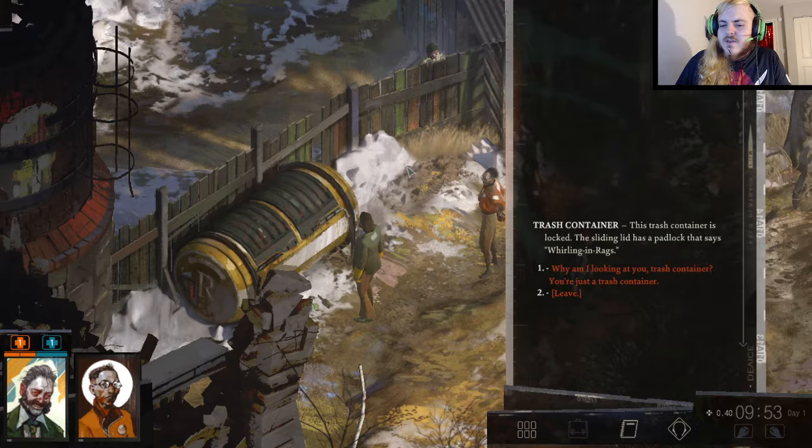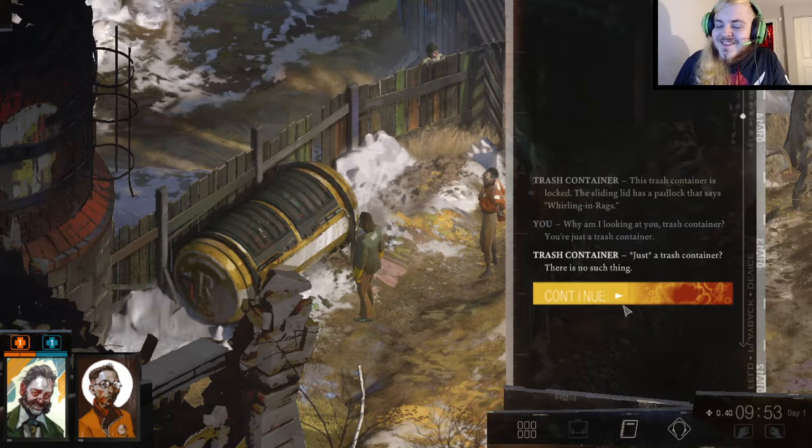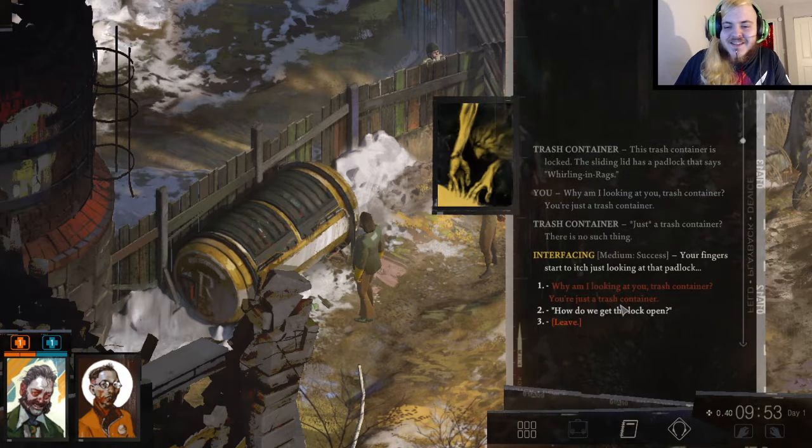Trash container is locked. The sliding lid has a padlock that says Whirling in Rags. Why am I looking at you, trash container? You're just a trash container. Just a trash container? There is no such thing. Everything means something. I'm gonna start to itch just looking at that padlock.